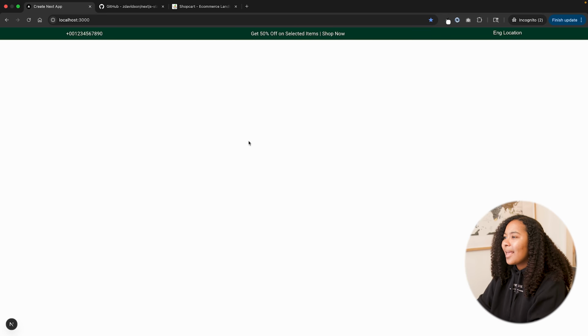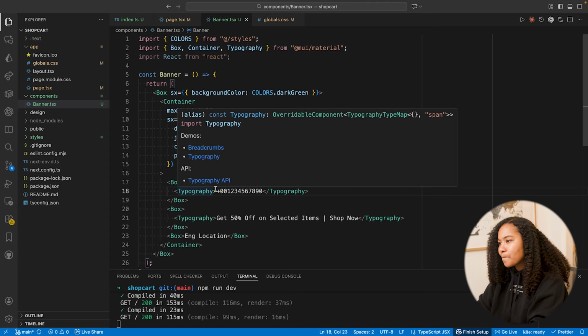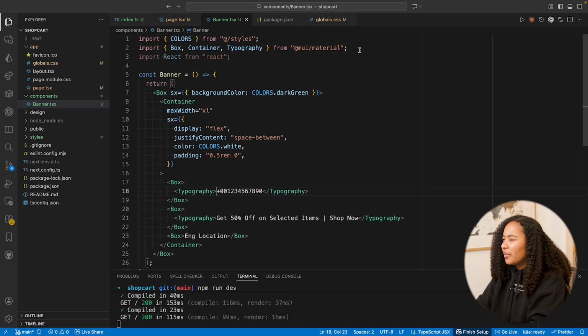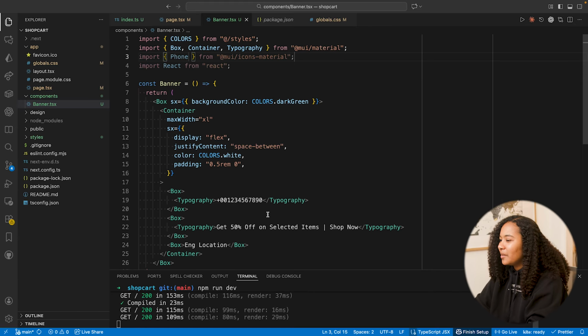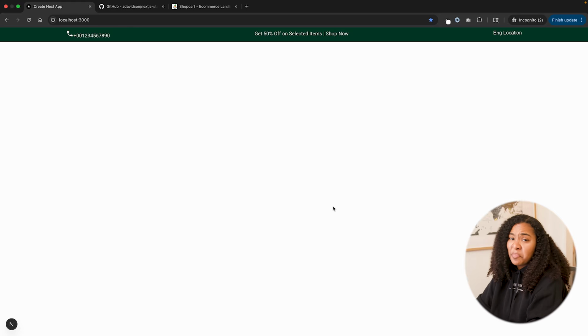So the next thing I want to do is go ahead and grab that telephone icon. So I think, do we have icons, material? Yeah, MUI icon. So I wonder if it's just phone, like import phone. It's something like that. Let's see if we can import phone from icons material. I think that's it. So we're gonna put the phone here, next to the typography element. And yeah, that's pretty decent.